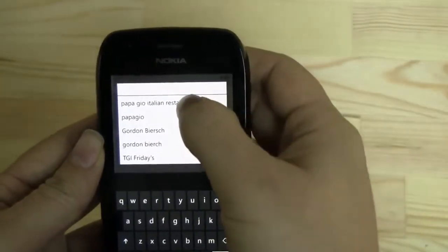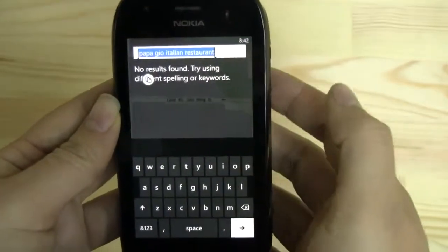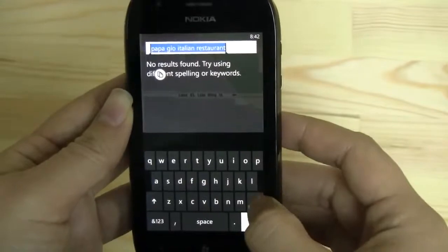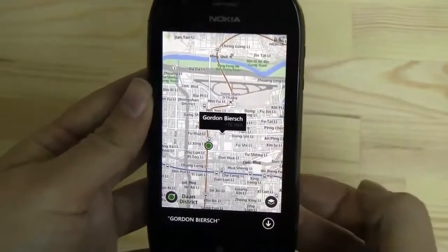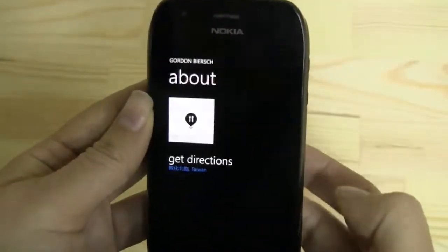Let's just play with the search. So Papa Gio's Italian Restaurant, that's one of my favorite places to go. Nothing found, which is kind of sad. It's actually like one of the 7 most popular Italian restaurants in Taipei. But now let's go to Gordon Biersch, which is an international chain. Came up right away, which was kind of nice, I thought.